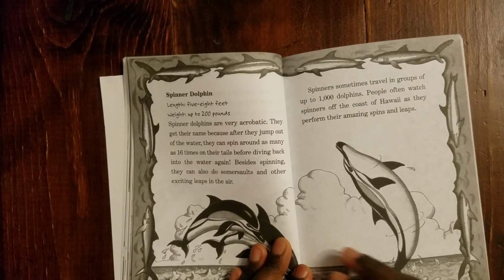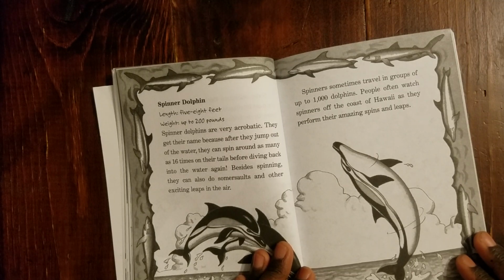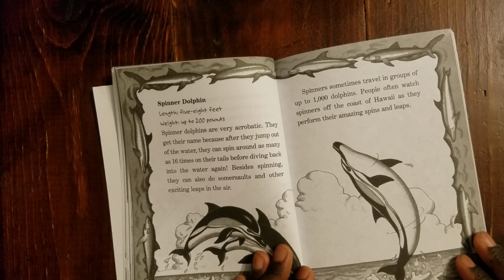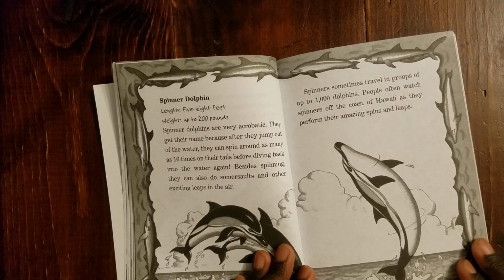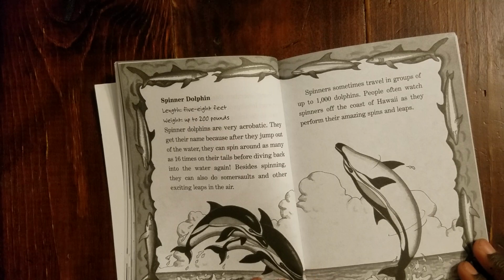Wow. Spinner dolphin. Length 5 feet 8 inches. Weight up to 200 pounds. Spinner dolphins are very acrobatic. They get their name because after they jump out of the water, they can spin around as many as 16 times on their tails before diving back into the water again.